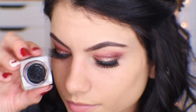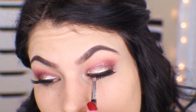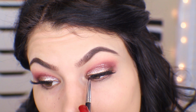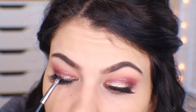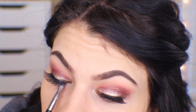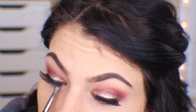I'm going over with this e.l.f. gel liner in black and an angle brush and just patting this on right over top. And not only is it going to hide the lash glue, but also it's going to help blend those fake lashes in better with your natural lashes. So that's it now for the entire top portion of the eye look. We will be going back into the lower lash line in just a bit, but I wanted to take you guys through what I will be doing for the rest of the face.